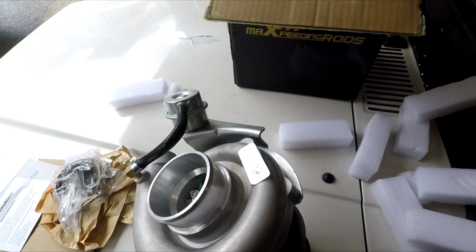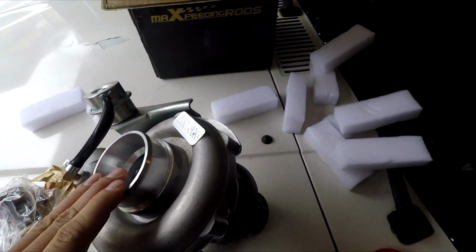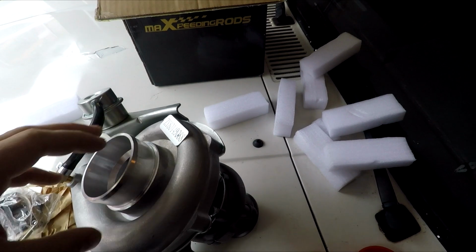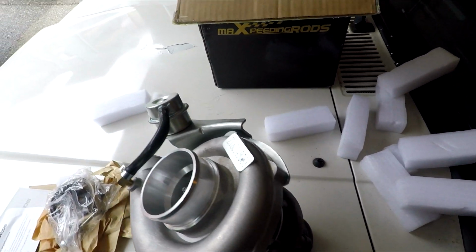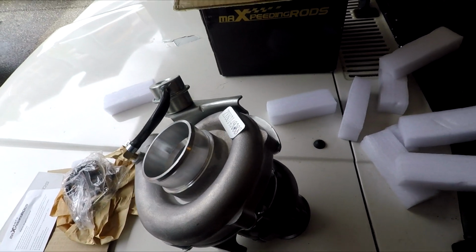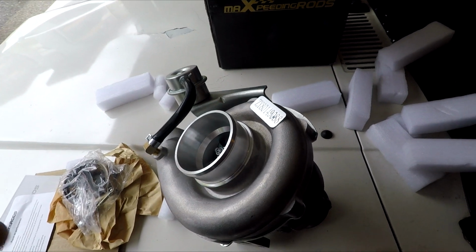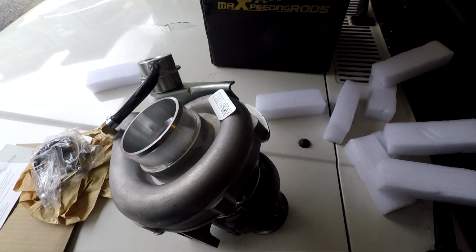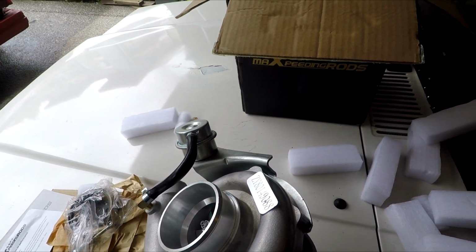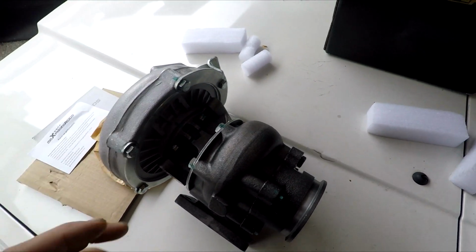One thing that the MAXPEEDINGRODS representative mentioned to me was that if I put this turbo on my car and it blows up, they want me to send it back to them so they can give it to their engineers to see what went wrong. And hopefully they're constantly trying to improve their parts and really give us the cheap parts that work, is what they're going for.